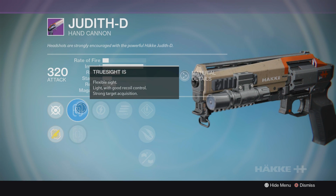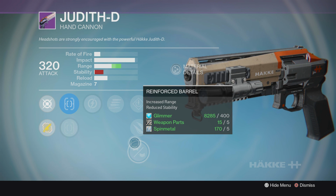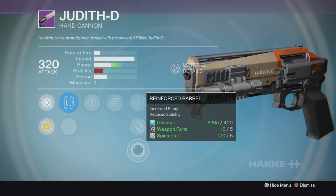Alright, for roll number 3, it's got true sight iron sights, relentless tracker, final round, speed reload, explosive rounds, which are always fun, and reinforced barrel, which gives you a big boost to your range at the cost of stability. Now on this archetype of hand cannon, losing that stability actually doesn't matter that much. It fires so slowly that it really doesn't make too much of a difference.